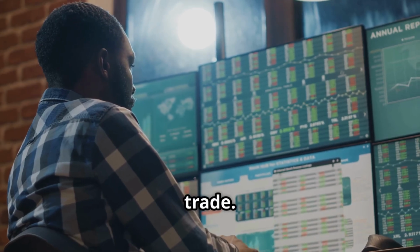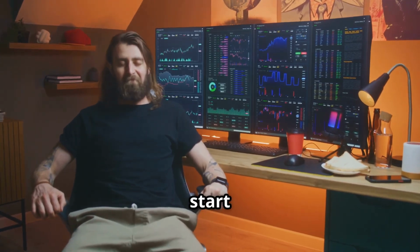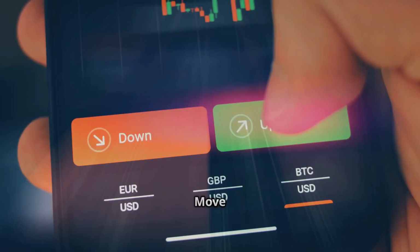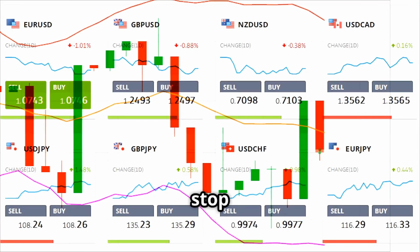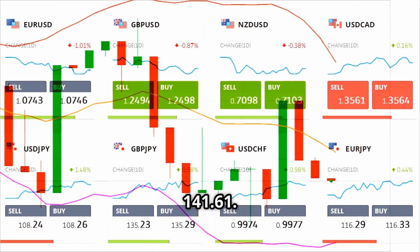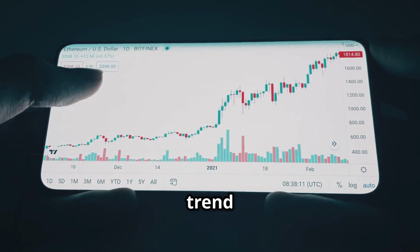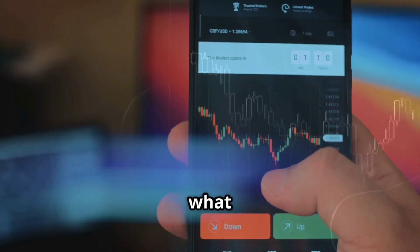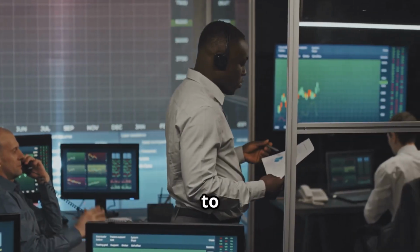Let's talk about managing the trade. Entering a trade is just the start. Management is key. Take partial profits at 143.74 to lock in gains and reduce risk. Move your stop loss to entry for a risk-free position on the remainder. Use a trailing stop as price moves toward 142.89 and 141.61. This approach lets you capture more of the trend while protecting profits. If the market reverses, your trailing stop secures what you've earned. Combining partial profits and trailing stops is a disciplined, systematic way to manage trades.